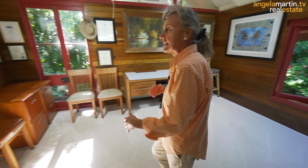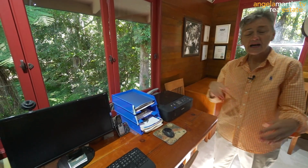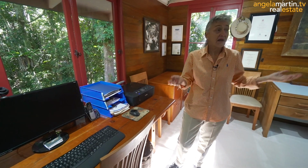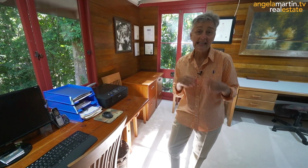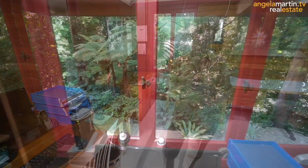But the views out the windows are absolutely stunning. I don't know if we can pick this up as we have a look through, but you could just imagine either waking up in the morning or working from home, or again, using this room for whatever you want, but you really do feel like the garden is coming into the inside. So let's go down those spiral staircases and I'll meet you at the bottom.